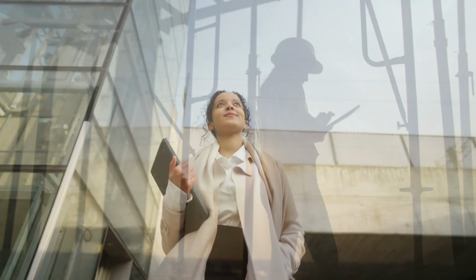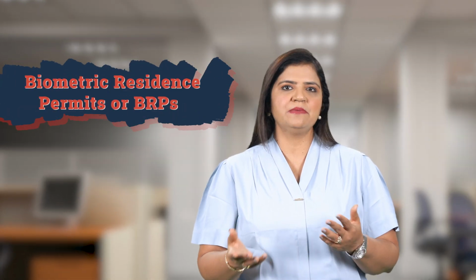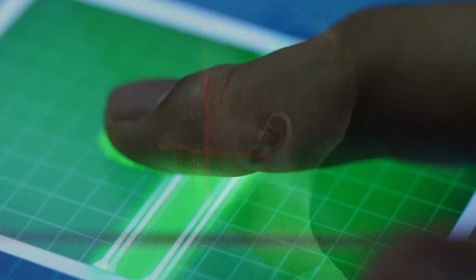Currently, individuals from non-EU countries residing in the UK, including students, workers, immigrants, and their dependents are issued Biometric Residence Permits or the BRPs as a proof of their immigration status. This card contains a chip that Border Force officers use to cryptographically verify the document's authenticity and the person's identity through the biometrics, including the facial photograph and fingerprints.